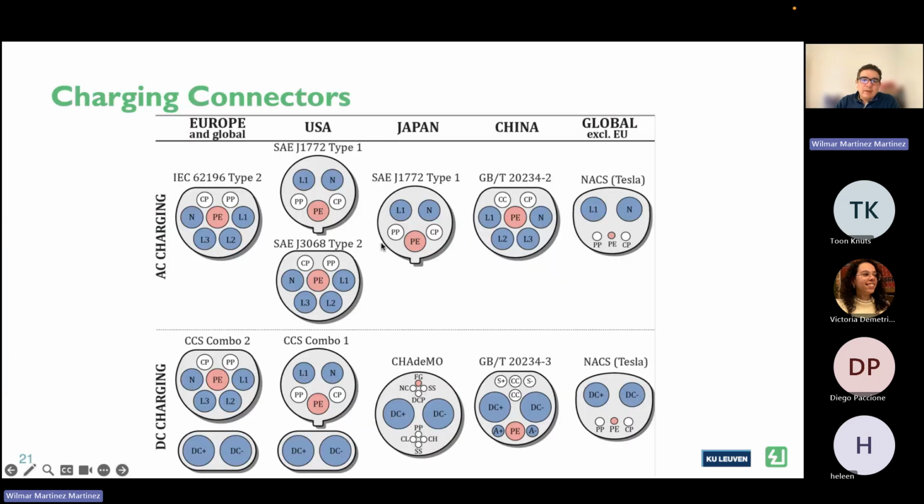But also, of course, there is the SAE type used in the US, the ones in Japan, and the GB/T standard in China. And you have seen actually the news about the NACS connector, the North American Charging System, which is basically the one of Tesla that many OEMs, many automakers, are adopting nowadays in North America.